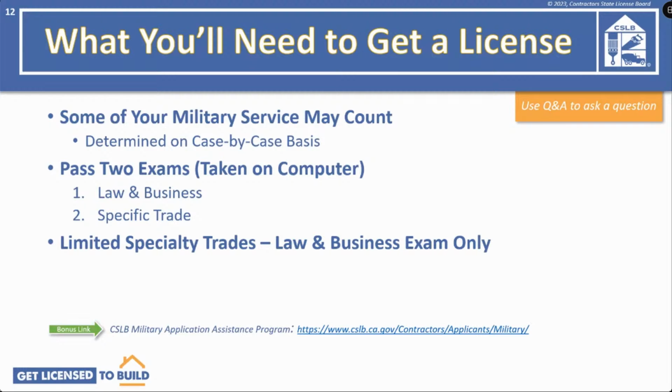The license qualifier also must pass 2 different exams, both taken on a computer at one of CSLB's authorized test centers, currently with PSI exams. One exam is California business law, the other is the specific trade covered by the license. We also have limited specialty licenses, which we will discuss later. Those licenses only require the qualifier to take the law and business exam.